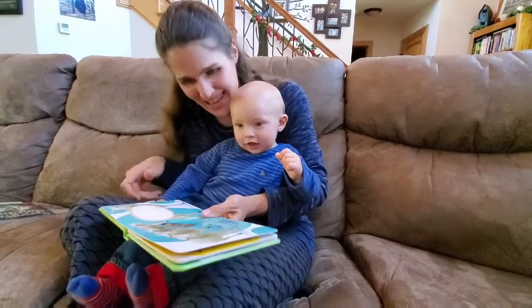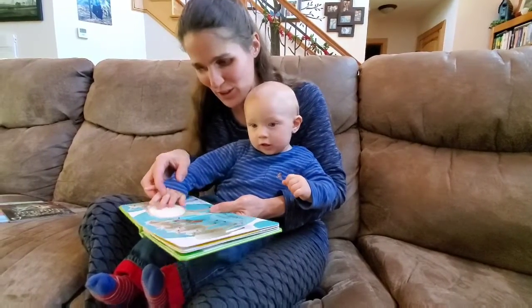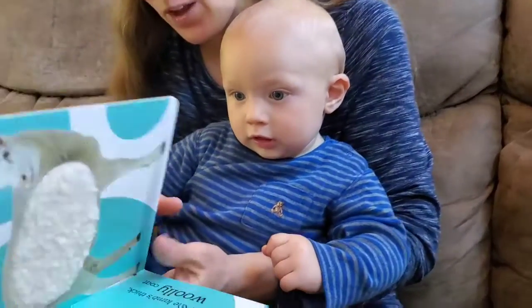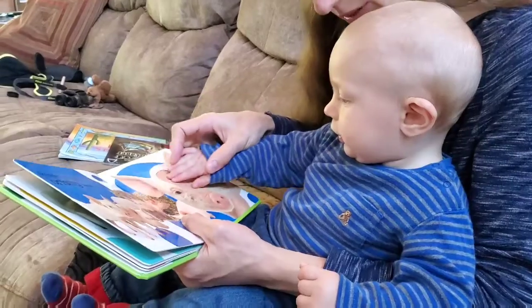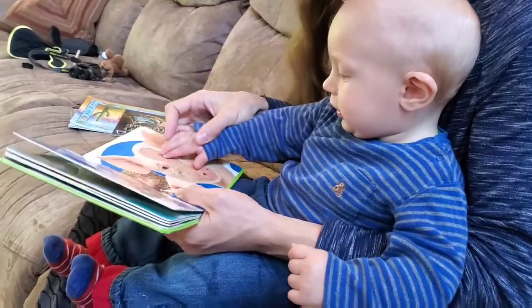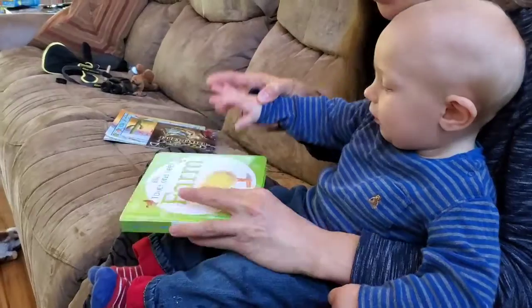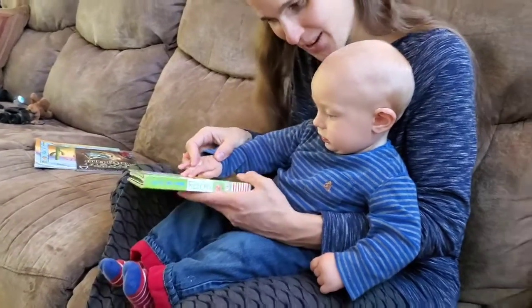How about this one? Touch the lamb's thick, woolly coat. Oh, that feels so good. Feel that? Yeah. Or maybe scratch the piglet's bristly head. Ooh, that is bristly. Yeah, those are the animals that live on the farm. Touch and feel farm. There we go.